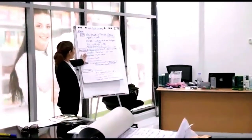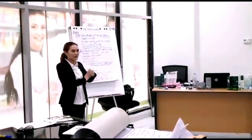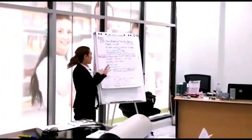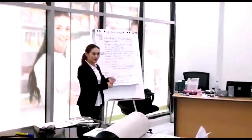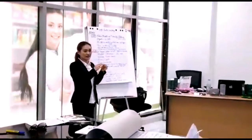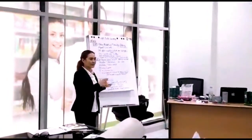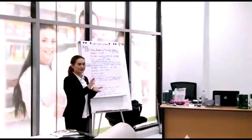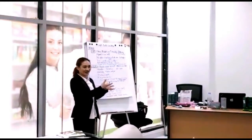I will start first with the mousse. The mousse, as I have said, contains all the active ingredients which control bacterial formation, also regulate sebum production, and it has anti-inflammatory action. The mousse itself, when you press it, the lather is already coming.